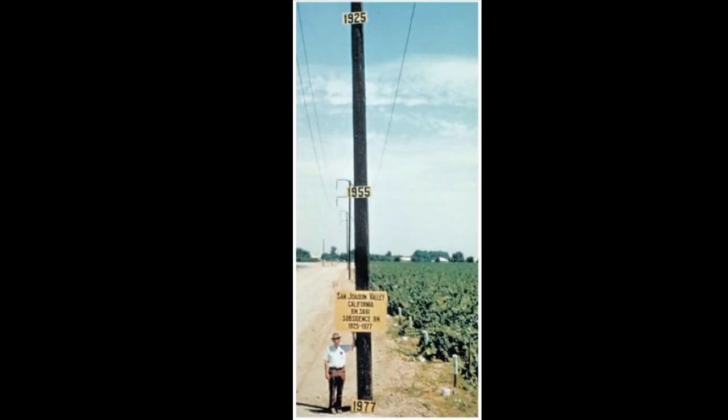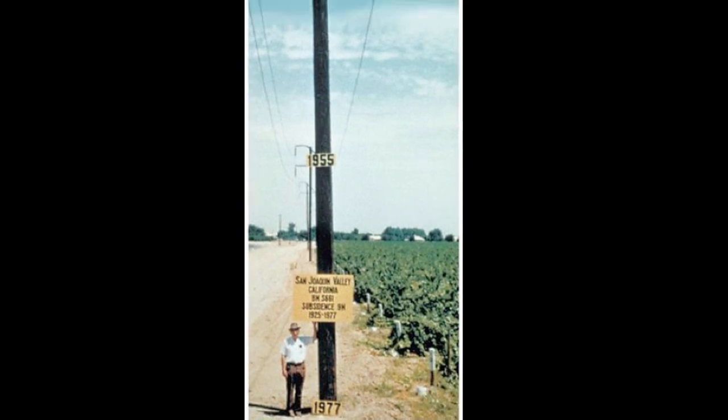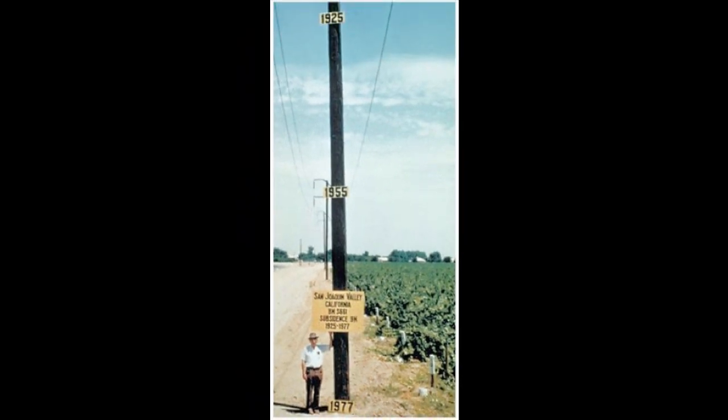Now here's a visual. Take a look at this guy. And let's zoom into the bottom here. The year is 1977. He is standing. That is the surface of the ground in 1977. Oh, let's zoom out a little bit here. 22 years before that, the surface of the ground was up here. And 30 years before that, the surface of the ground was there. This is farmland in California, and so much water had been pumped out of the ground to water these crops that the ground sank that much in 52 years. Astounding, isn't it?